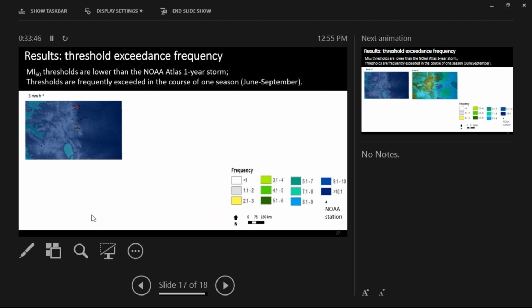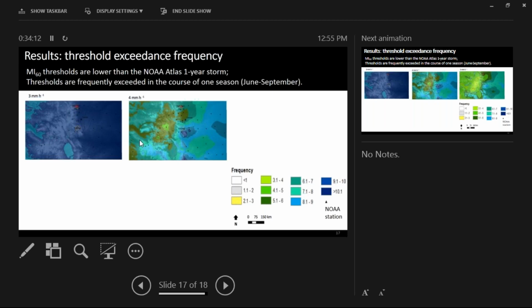Okay, and here we have our rainfall threshold frequency maps. So you can see these dark blue colors represent greater than 10 times per year these small events will happen, which is not too hard to believe. And again, this is just June to September. So an event with 3 millimeters per hour intensity, when we look at our Front Range fire areas, will occur over 10 times. As you increase the intensity, that number goes down to between 5 to 7 times per summer, a little bit higher in the Hayman area, you can see. Sorry, these maps are so small. I hope you can see them okay.